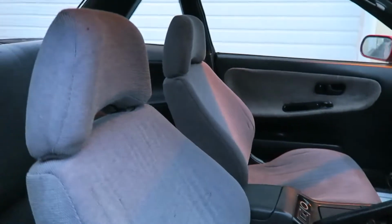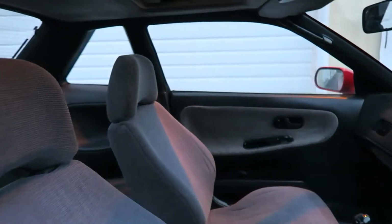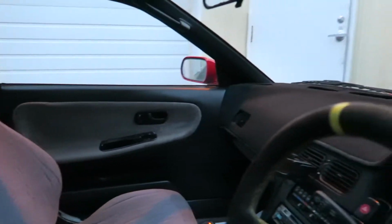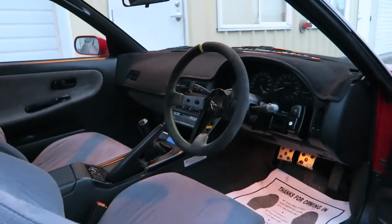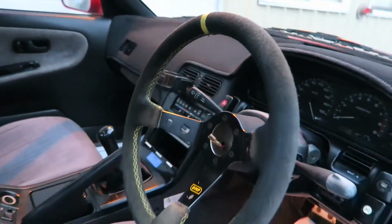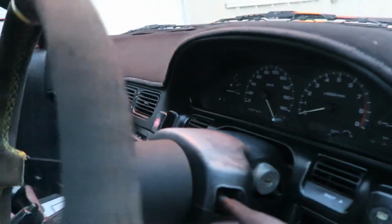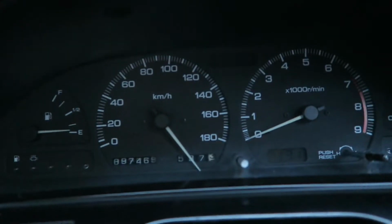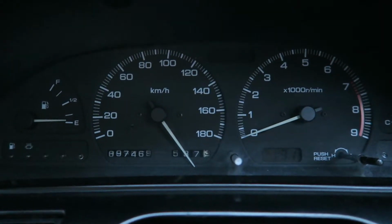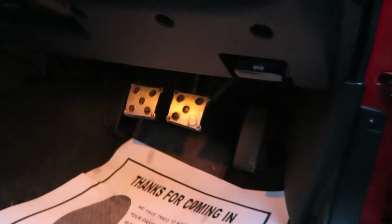And then there's a little bit of imperfections on the seats here, but as you know, most people change these things out. But just want to point out all the imperfections. It has an aftermarket OMP drift style wheel, and if I can show you here on the cluster, it is 97,000 kilometers, which is exactly around 60,000 miles US.